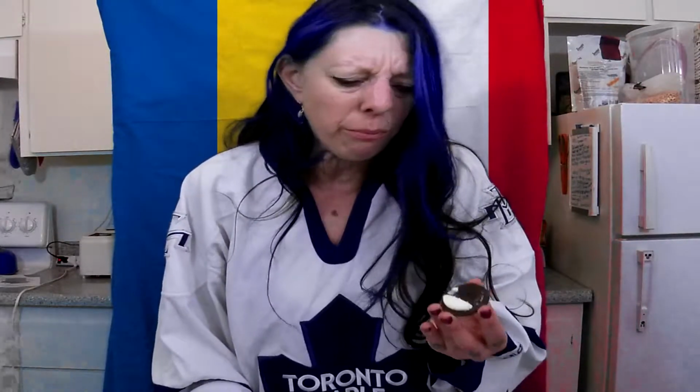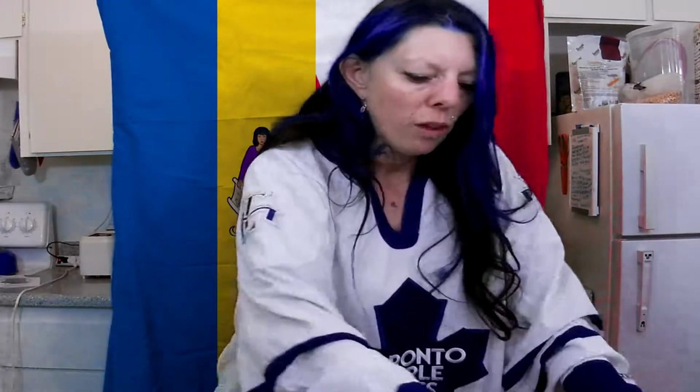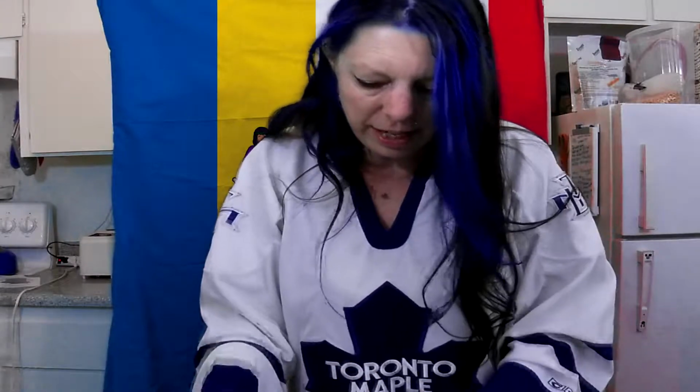This is the American Oreo. Boom. It's sugary. Oh my gosh. Oh, that's so much of a difference. No freaking way. It's crazy. That's crazy. Look at that. That's 140 calories. But it's sugary. It's more sugary than the Canadian one.